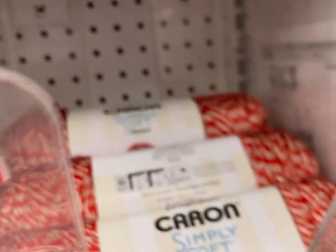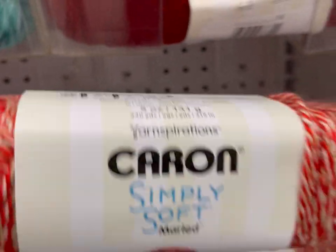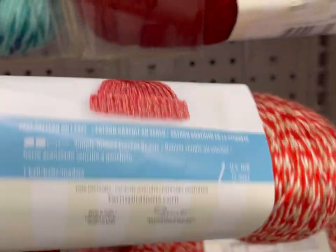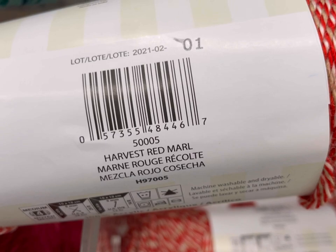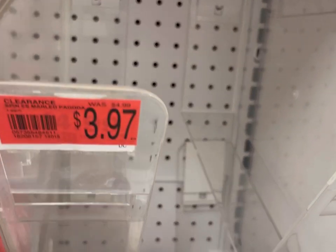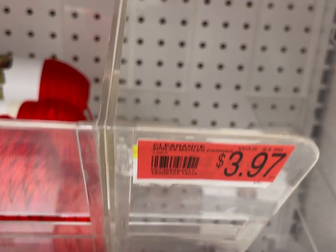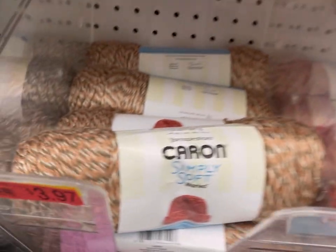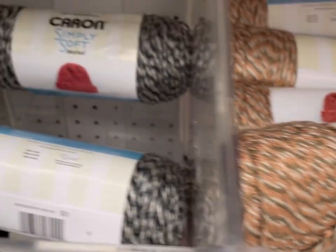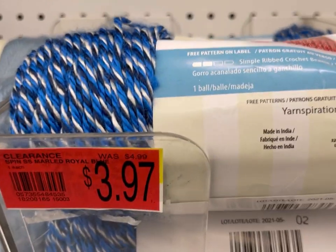Okay, they are discontinuing Caron Simply Soft Marled. They are getting rid of every single color of this. My favorite of this has always been the blue one. And honestly, this was a walk-in scenario where a couple times a year, Joann does these deep dives into the aisles clearance, not just the limited edition yarn clearance. So this is one of the larger discount periods at Joann's going on right now.